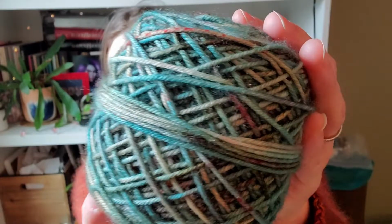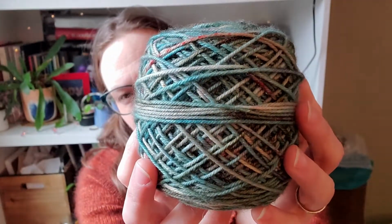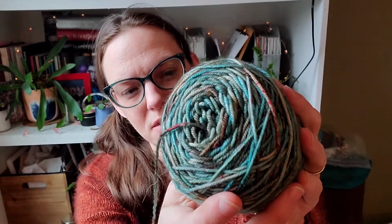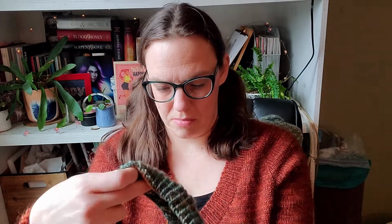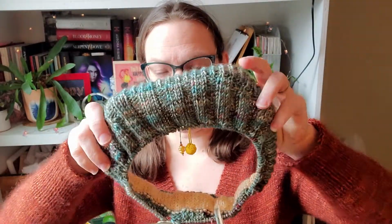Hang on a second. Okay, this is better lighting, I think, for showing you stuff. So anyway, it's knit out of Cinematic, and it's on the Smitten DK base. Oh my gosh, this is so much better. Okay, so it's like tealy green with rust and tan colors in it. And here's what I've done so far of the Ripple Butt shorts. I'll show you from the back. So this is the back.